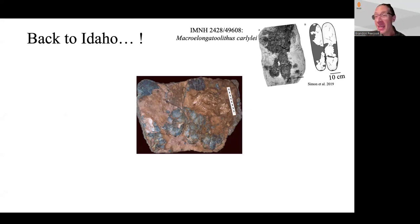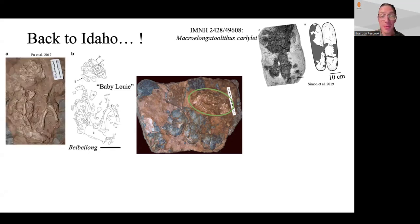And the thing that really made it work and get exciting was that one of these clutches of eggs from China was found with a baby inside of it. And so this is a very famous fossil at this point, but again, it's relatively new, nicknamed Baby Louie. I guess it's 8 years old now since it came out. And the actual genus of this little oviraptor, and now we can be confident that these eggs belong to an oviraptor, is called Beibeilong, which I don't know if any of you speak Mandarin, but Beibeilong translates to baby dragon, which is a pretty cool name.